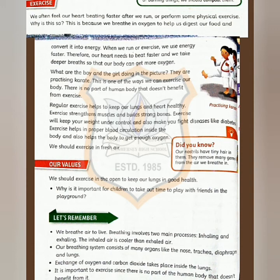So children, we have learned about breathing, then we have learned about the two main processes of breathing, inhaling and exhaling. Then the breathing system organs, four organs: nose, trachea, diaphragm and lungs. Then we have learnt about the exchange of oxygen and carbon dioxide, that is hot air and cold air. And lastly, we have learnt about doing exercise, which is more important for the body.